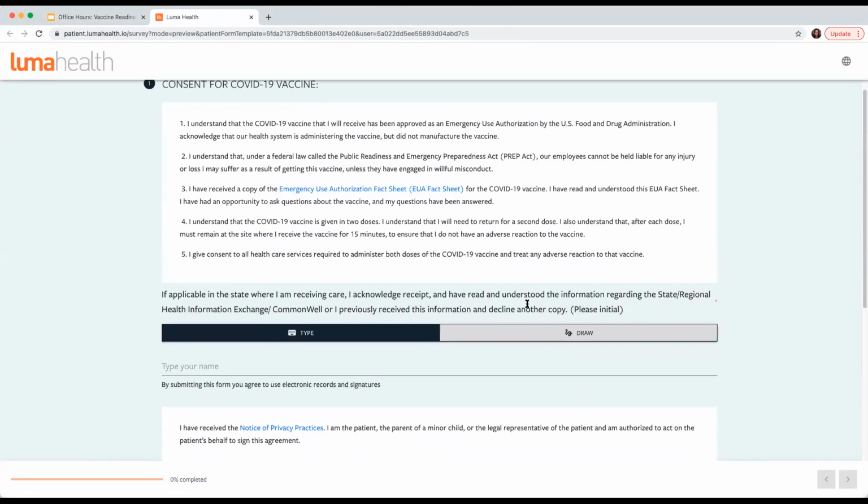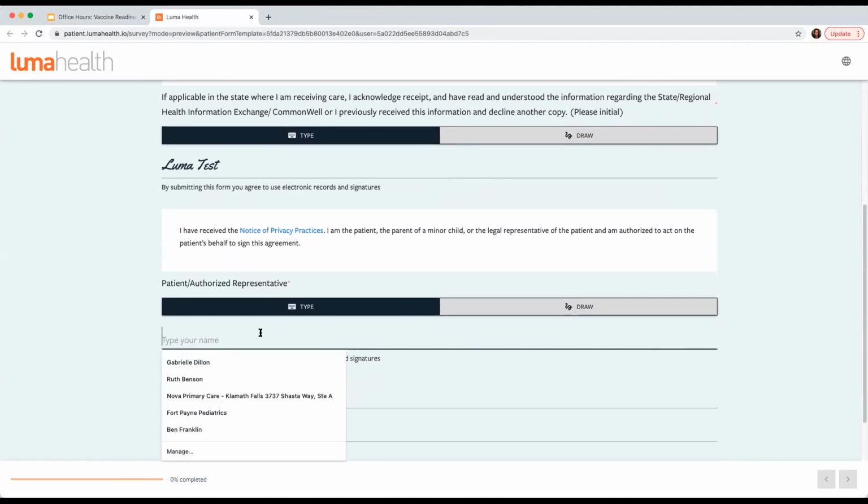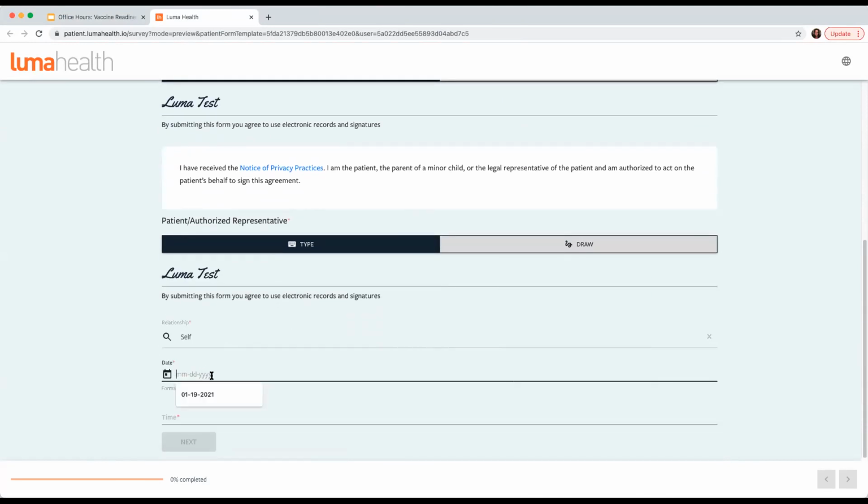This one, after they complete their screening checklist, patients can review a Luma form to authorize their medical treatment for the COVID vaccine, providing their name, their signature, and giving you the authorization. All this information, all these forms will be saved under the patient's profile in your Luma account for easy access of your staff.